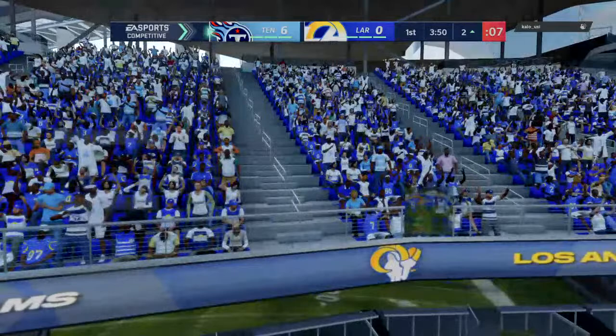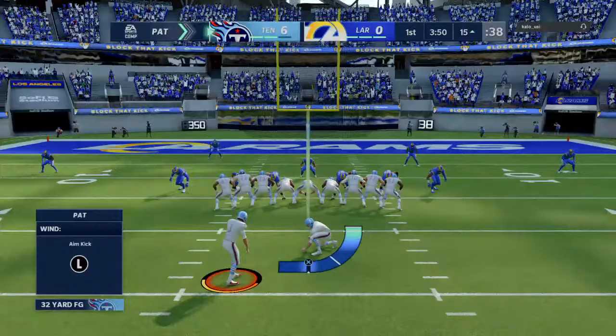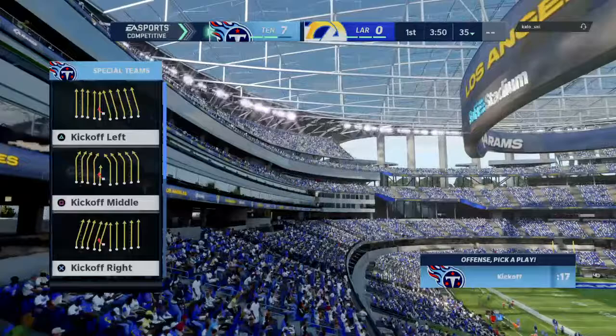Now Steven Gostkowski on for the extra point. And with the play clock reading four, we're going to get a timeout. They'll have two remaining as we step aside here in this first quarter. Now Steven Gostkowski on for the extra point. And this is good. Our score, 7-0 Tennessee. Makes the score Titans 7, Rams nothing.